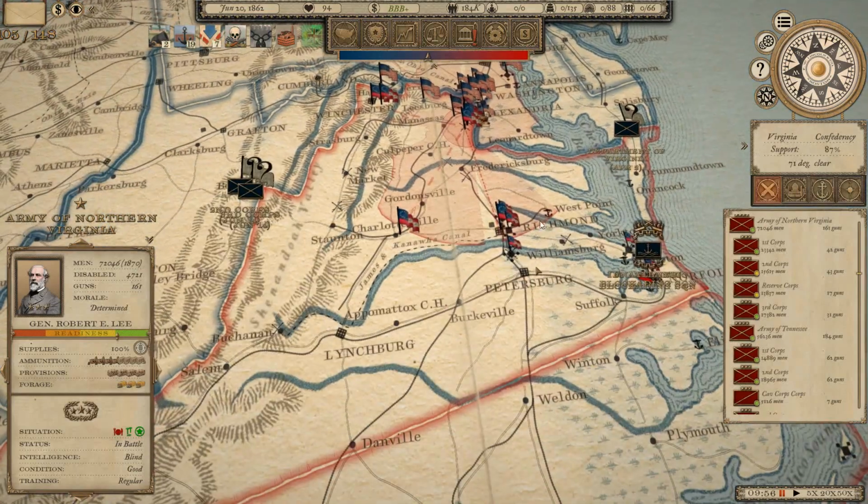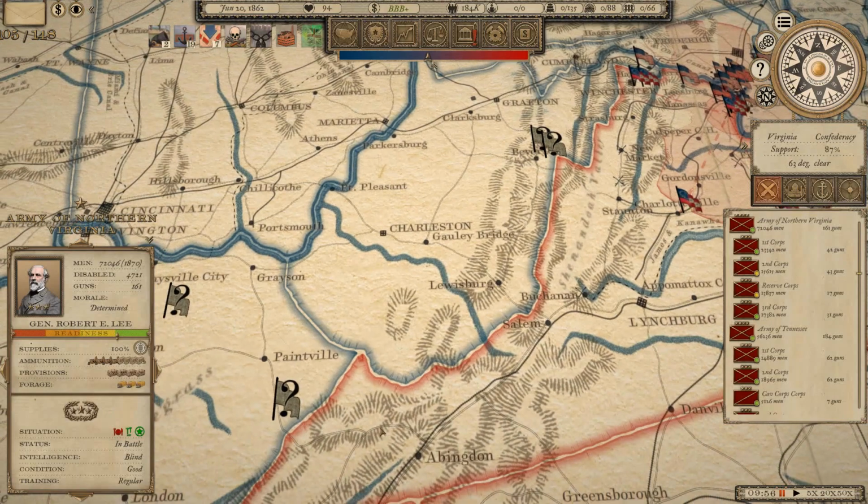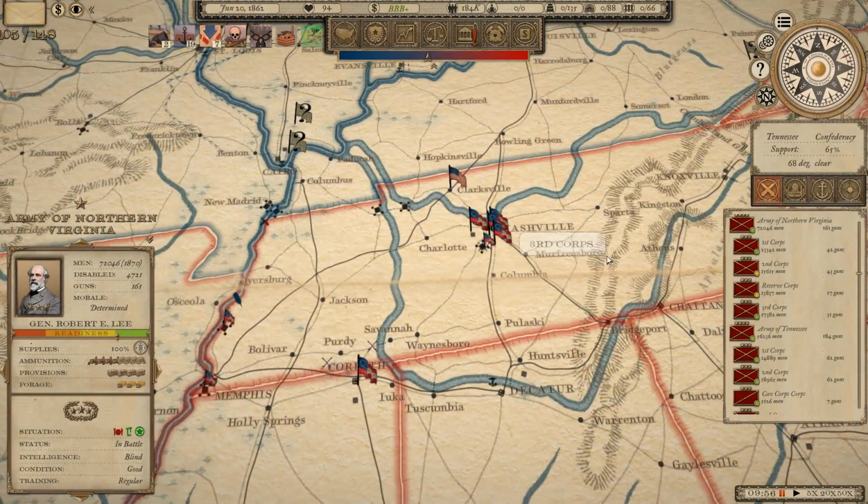Any ideas on strategy? What would you like to see happen? What are your thoughts on this? What did you think of that battle? I enjoyed that battle. It was good fun, bar a couple of frustrating parts, but, you know, that's always going to happen.